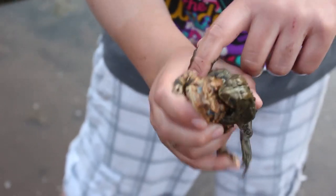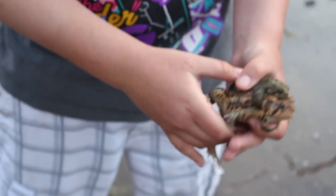That's enough. Oh, this is a female and a male. This is called amplexus, when the male grasps the female and they lay up to 20,000 eggs.